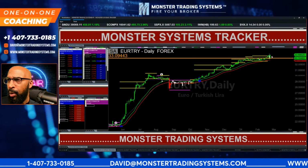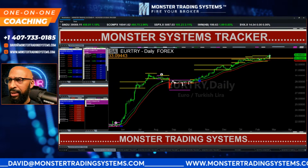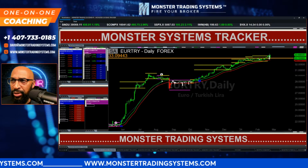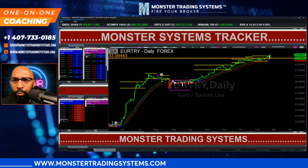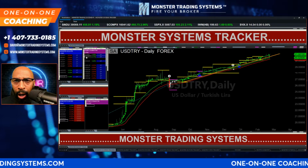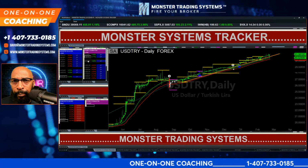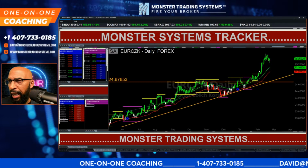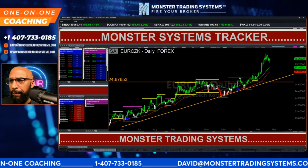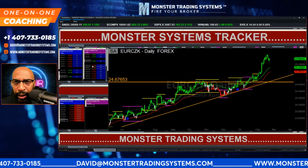EURTRY, all right, had a white candle. All right, white candle came in yesterday. Buyers are back in. USD TRY still holding. EUR TRY, USD TRY holding here. EUR CZK, all right, buy signal here. That's holding fine. All right. No support and resistance lines here. So just let it run.